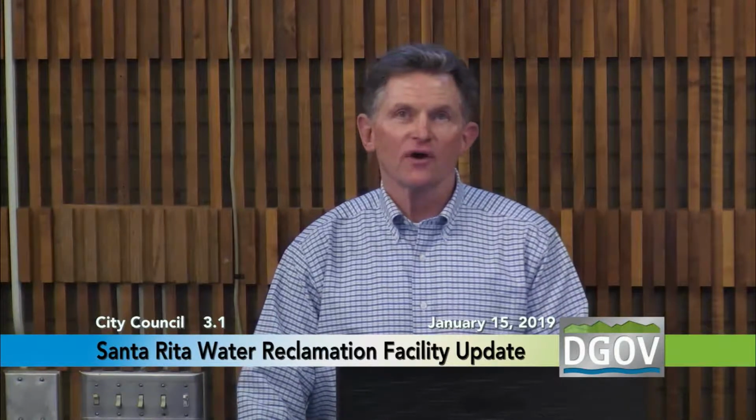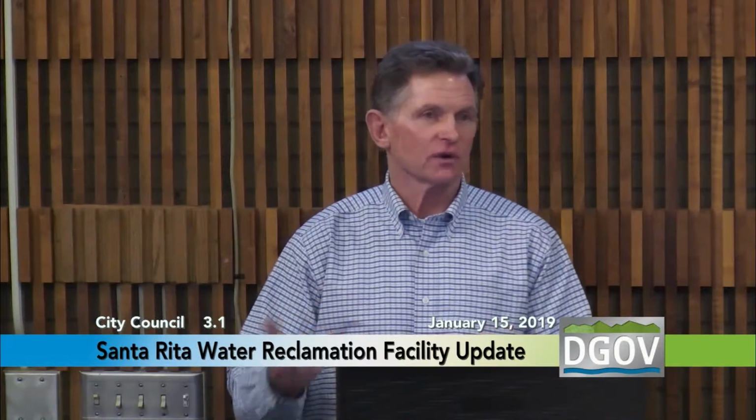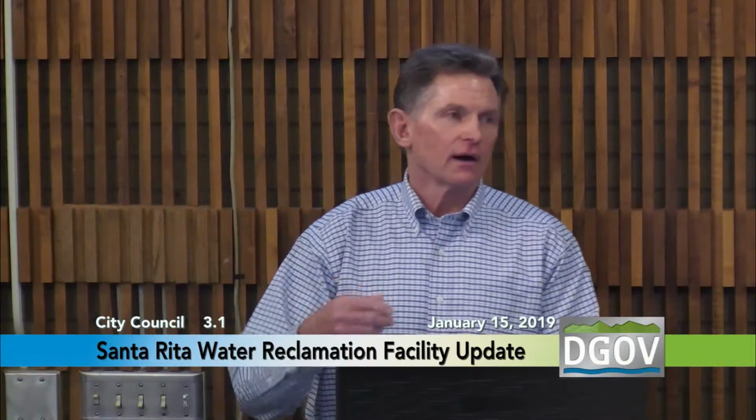I included a photograph in the upper left-hand corner of the 2 fog tanks. So you just passed a new fog ordinance recently where we collect fog, which is fat, oil, and grease from the restaurants in town. We bring it to the wastewater plant. We store it in those 2 tanks, and then we slowly introduce that into the digester process, which creates more natural gas for us to burn.